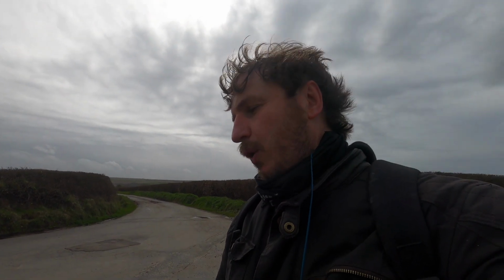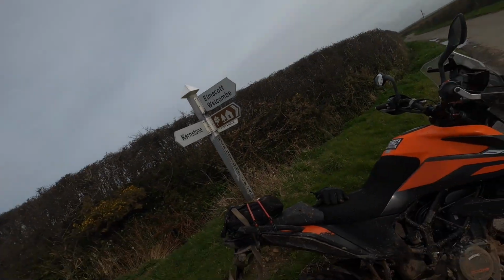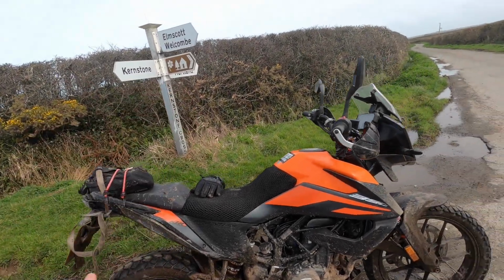So yeah, it's just got good power, and on the road I really enjoy it. It's leagues ahead of the other ones if you're into spirited riding. Off-road, it's got more potential than I think the bike's been given credit for in the past. I think with the foot peg changes, it's definitely better, and with the handlebars raised forward, it's definitely better.